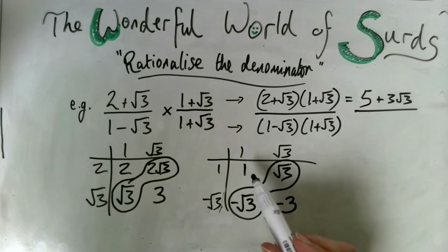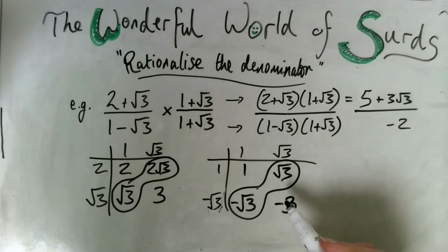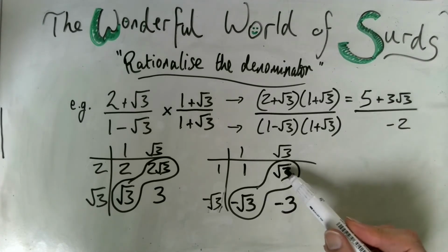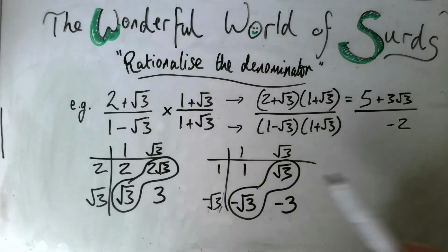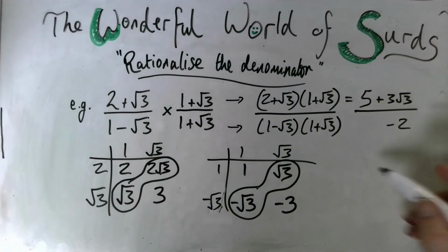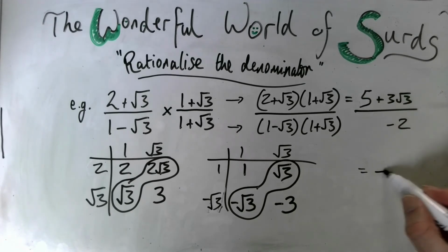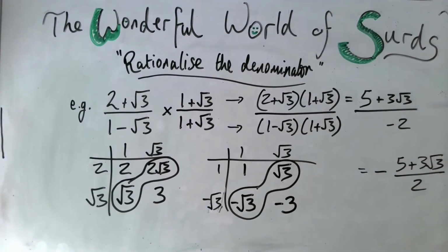And then down here, 1 take 3. Well, that's going to be minus 2, so I'm going to put this bit afterwards. And what do we get when we do that plus that? Oh, they vanish, because it's difference between two squares going on. And so we've just got negative 2. So our answer for that is going to, if you divide a positive thing by a negative, it's negative. So it's going to be negative 5 plus 3 root 3 all over 2.